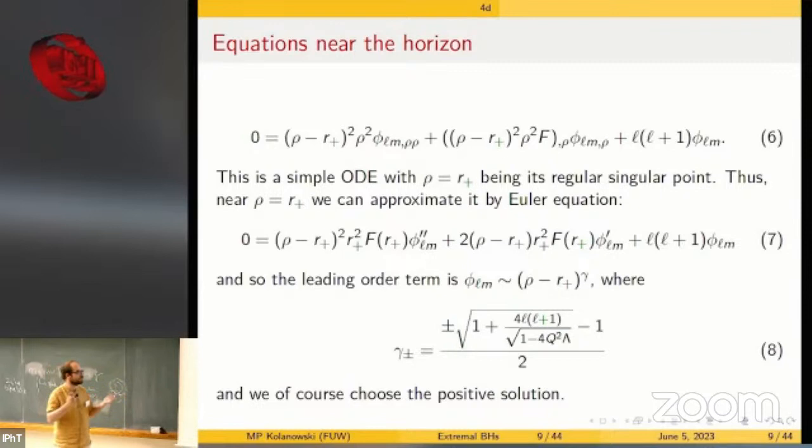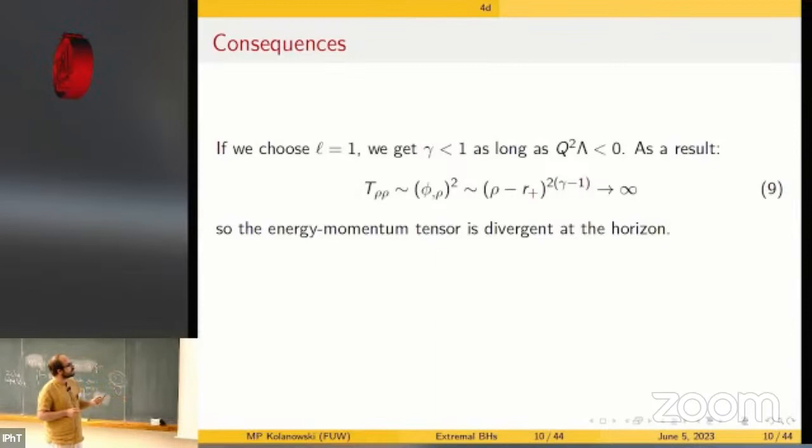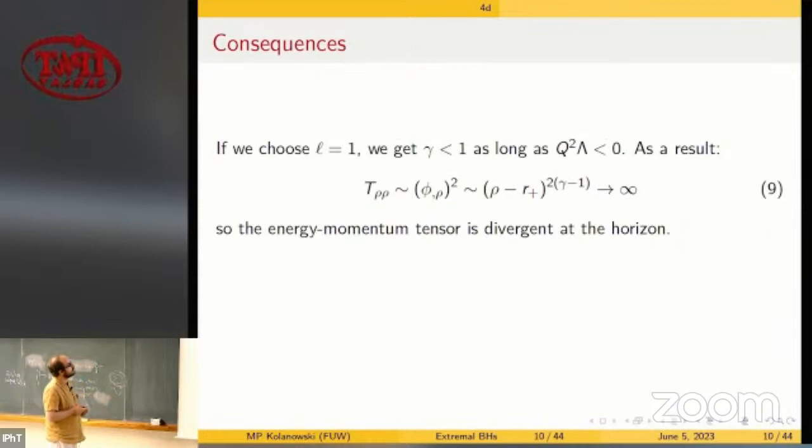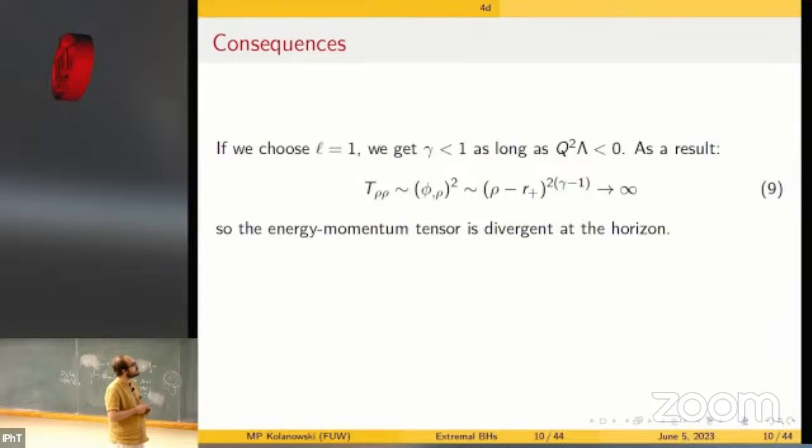In particular, if we choose in this equation L equal 1, then L times L plus 1 is 2, so this is 8, and we divide it by something larger than 1 because lambda is negative. So this whole thing is actually smaller than 3. It follows that this exponent is smaller than 1 as long as we have some charge and the cosmological constant is negative. As a result, the energy momentum tensor, or at least its rho component, actually diverges at the horizon. It has some power law behavior.